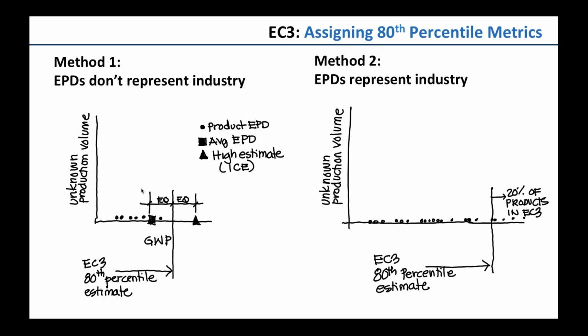There are other sectors, such as structural steel, in which we know that the EPDs don't represent the full industry, and that's made apparent by the fact that all the EPDs that are produced are at or below the average. So none of the high manufacturers are currently reporting. Therefore, we need to figure out a way to estimate the 80th percentile relying on industry average data that's publicly released. So the foundational principle of the actions we're taking in EC3 is to rely on publicly available data and to make methods that work with that data.